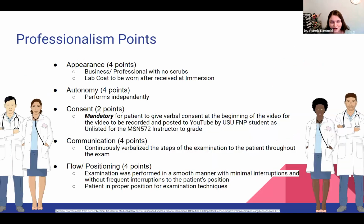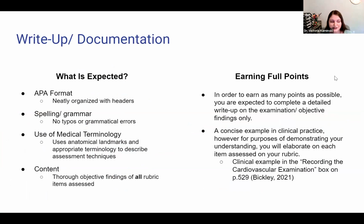You are getting those points again just for doing these areas that are mandatory on your video, which is your consent of the patient. You should be having clear autonomy, which means you're performing independently without any use of notes, communicating those findings with your patient and your instructor with good flow and positioning, not frequently starting or stopping. And your appearance should be with your lab coat on as well as professional dress. Your documentation, again, is just a write-up for this week. So objective findings. Something that is frequently asked is, can I put these videos together? And the answer to that is no. They need to be 2 separate videos, as well as 2 separate assignments submitted for documentation purposes. Your instructor will then average those together in the gradebook to give you your earned score for the week.